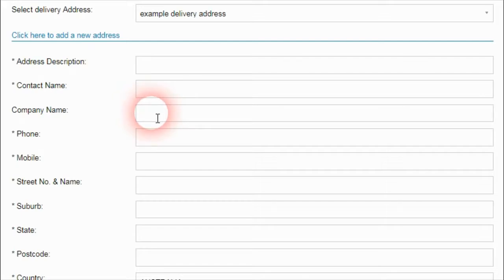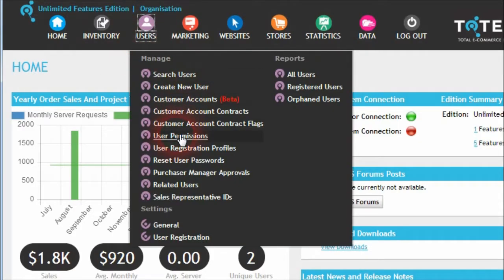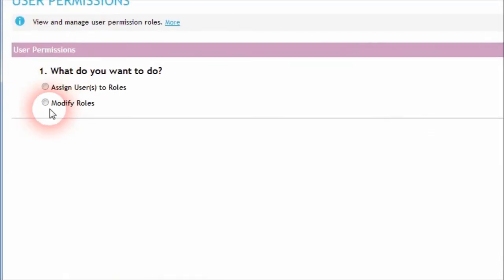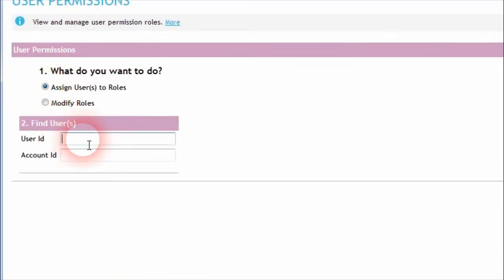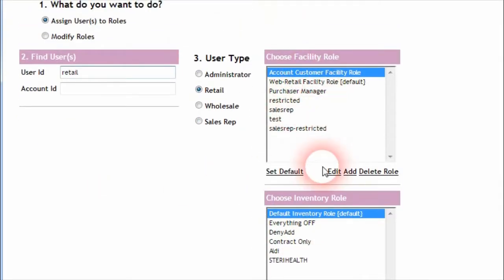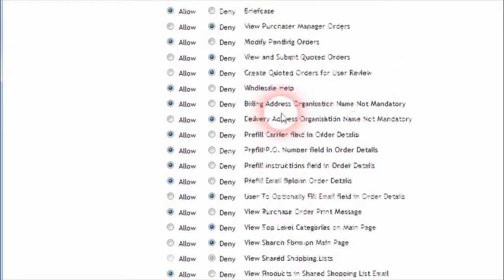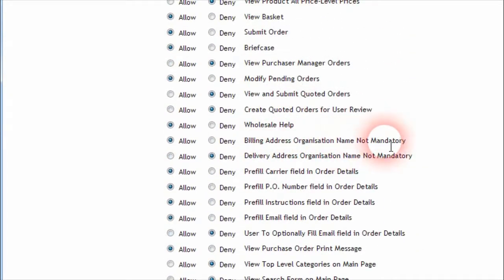So we can tailor this to different users based on whether they are a retail or individual person, or if they are a business ordering through the platform. So if we look in the administration center and go into the users and go into user permissions, if we find the user that we're currently logged in as, and we modify the facility role, 2 new permissions have been added called billing address organization name not mandatory and delivery address organization not mandatory.